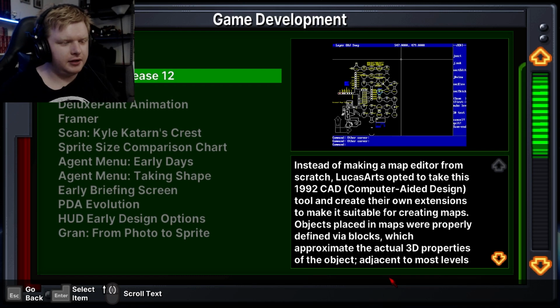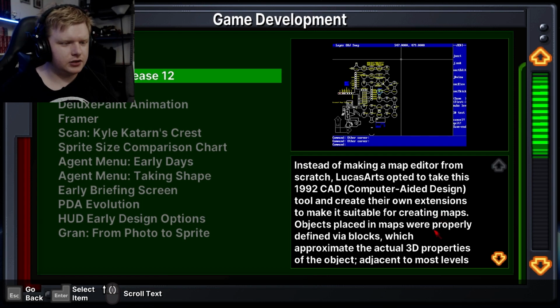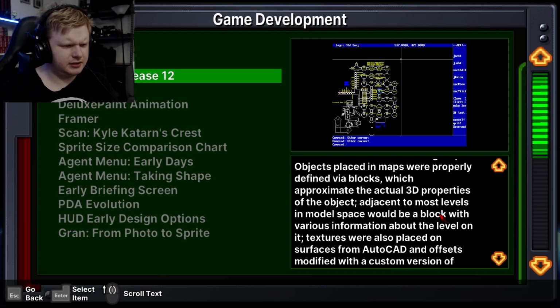Instead of making a map editor from scratch, LucasArts opted to take this 1992 CAD computer-aided design tool and create their own extensions to make it suitable for creating maps. Objects placed in maps were properly defined via blocks.